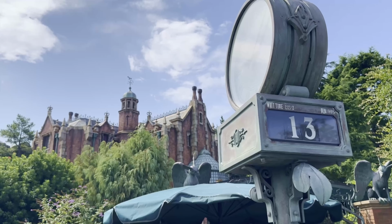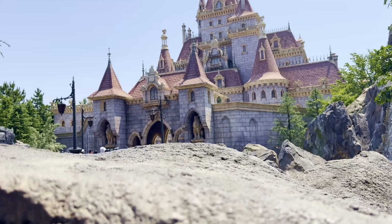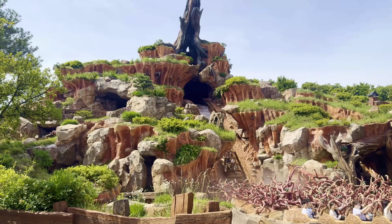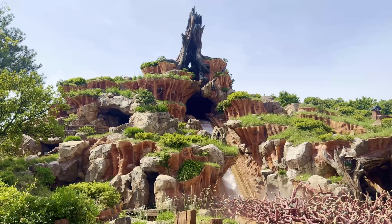I'm sure your mind is already racing thinking of the different rides and attractions at Tokyo Disneyland and which of them have the best special effects, but you're probably not thinking about this first one.